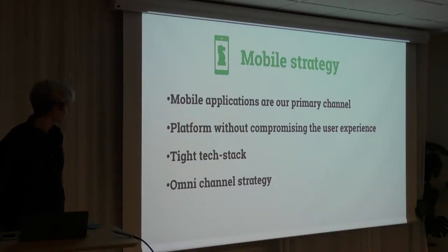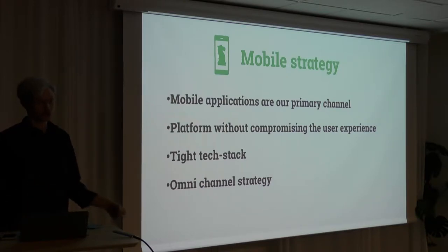And one important part of our culture is we try to have what we call a tight tech stack, which I see as a light toolbox where each tool is diverse but up to the task. So we're trying to have a really tight tech stack. And we also got an omni-channel strategy where, in each of our platforms and across all devices, we strive to make the user experience look and feel the same.